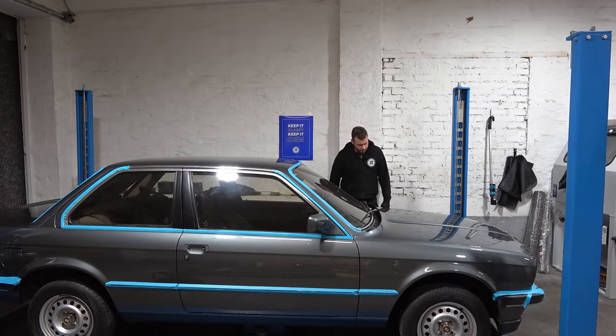4 days it took to complete the paint correction. I started this morning at 8:30, it's Sunday, and it's 7:15 in the evening now, and I just finished paint correcting the car. I'm never doing this again. Never ever am I polishing a car on my own. It's just not worth my time, I can't justify it.